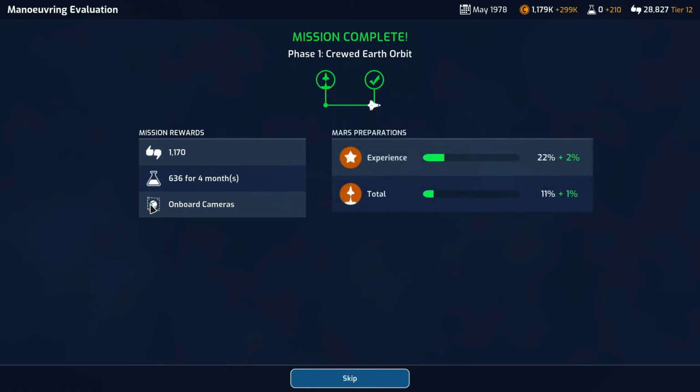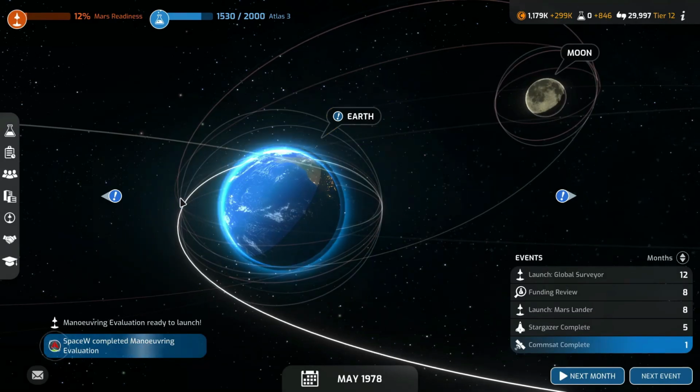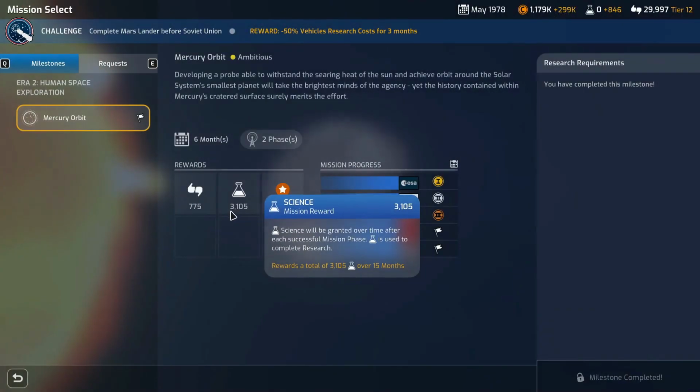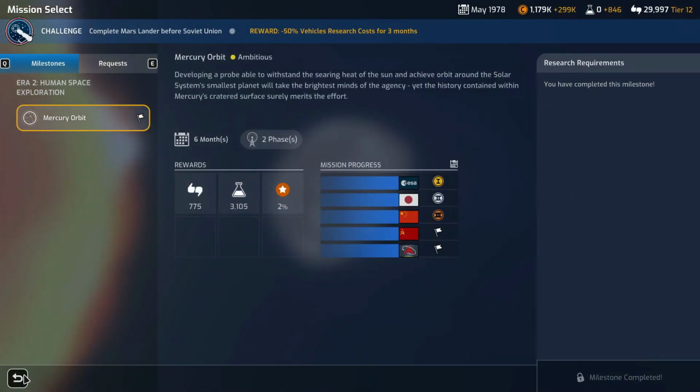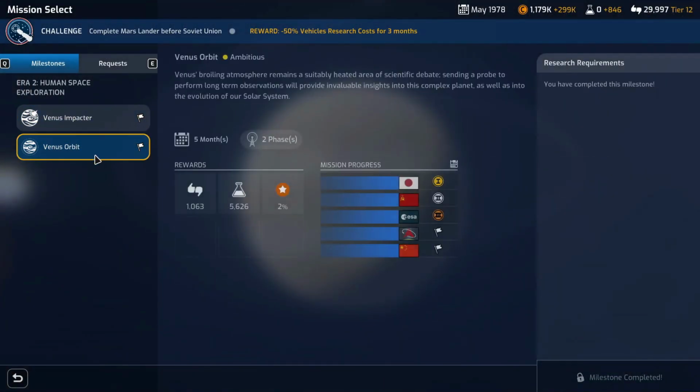Now we got the onboard cameras, which stops us from losing support if something goes wrong and it blows up. We don't get that support dock if that's installed on the rocket, which to me is planning for failure, and I don't do that. So we're not going to be using that particular upgrade, but it's one of them that's in the way from getting the one we want.